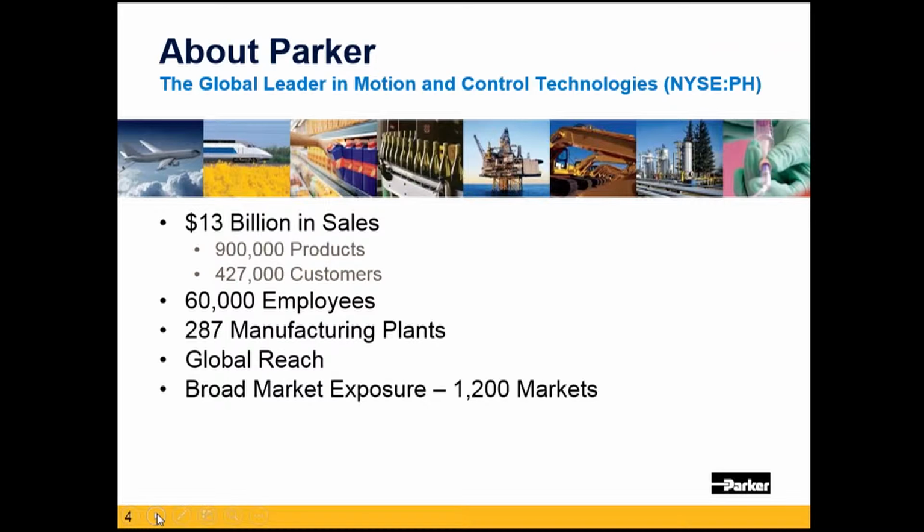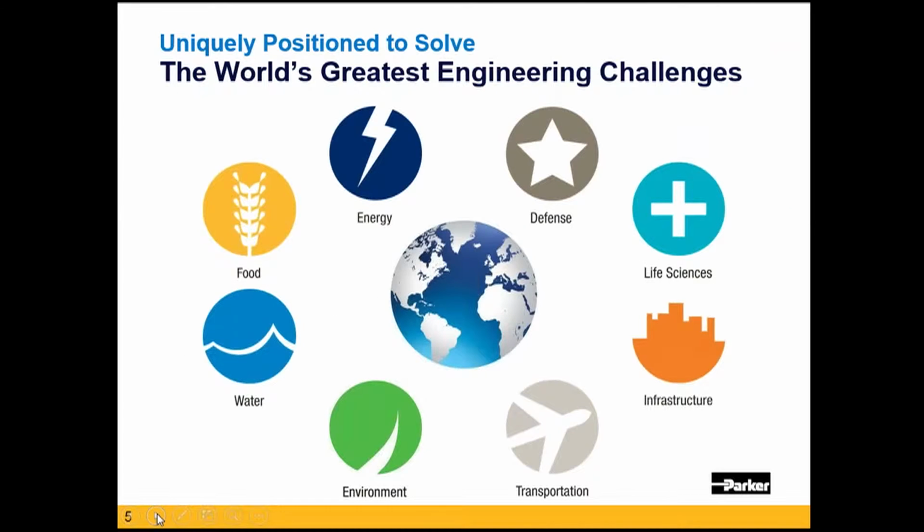Parker is a $13 billion global corporation with more than 60,000 employees. Parker's business is built around 9 core technologies that focus on solving the world's greatest engineering challenges. Today, we are going to focus on the life science market from the perspective of electromechanical technology.